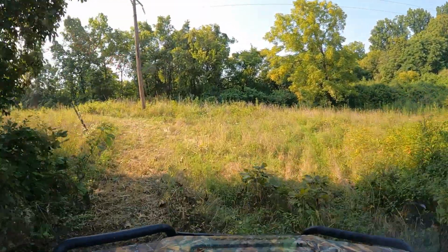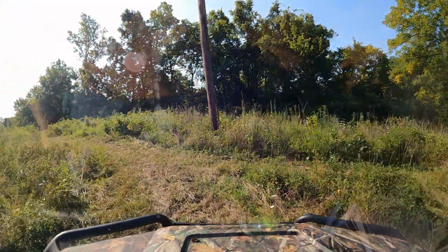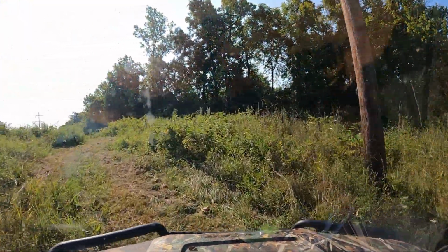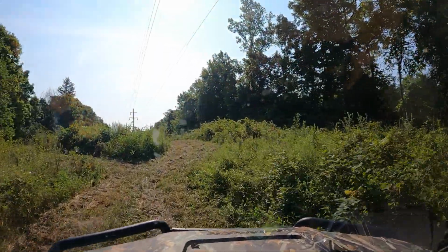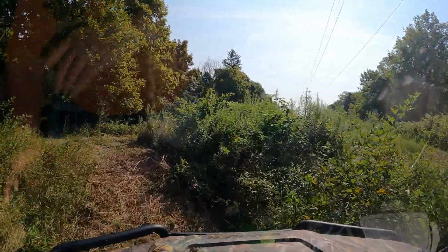We will be able to probably clear this area off to the right side, as well as a little bit more of the thick brambles on this part of the easement as we approach the trail going down to the Big Rack blind.